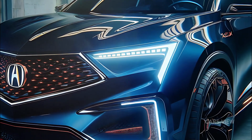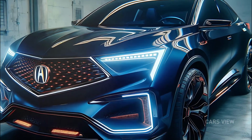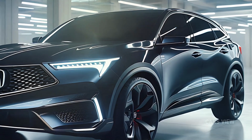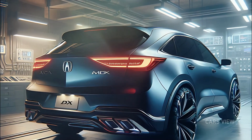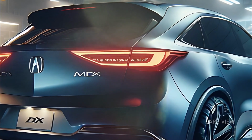But it's not perfect. The new touchscreen is way better, but still not as intuitive as some competitors. Also, that third row? Still a bit tight. And while the MDX is reliable, early adopters of new tech features might encounter software bugs or quirks.